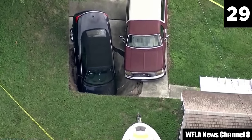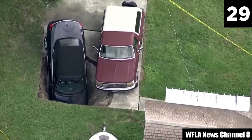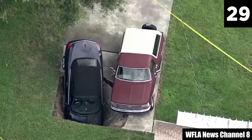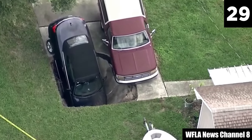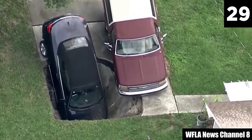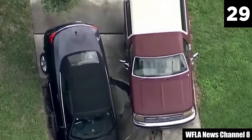The nose of a second car is also on the verge of sinking in. Sinkholes form when cavities lie below the surface, and the land surface above collapses into them. They are particularly common in Florida, as the groundwater empties out during droughts, causing the instability. The moral of the story: when in Florida, buy sinkhole insurance before your car ends up sunk.